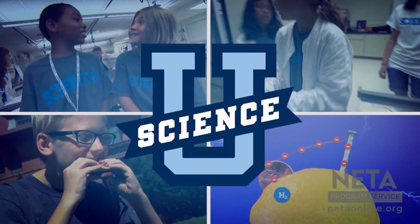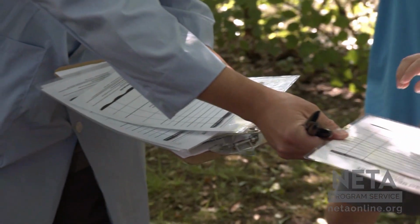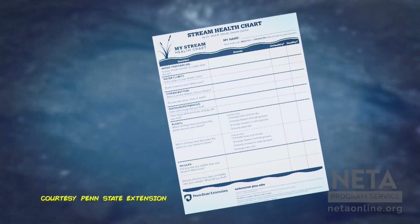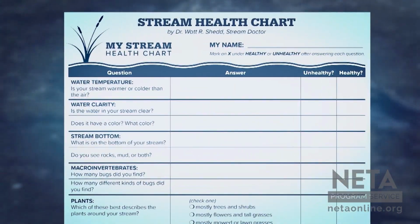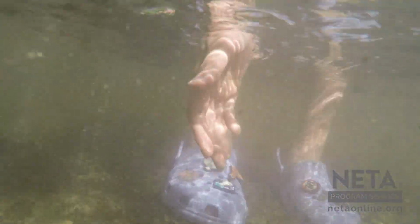Today, campers are conducting a stream health survey. Here's what we want to find out. Is this stream healthy or unhealthy? Remember, before you go on the water, this activity should have adult supervision. We'll start with a question. Is your stream warmer or colder than the air? Put one hand in the water and the other one straight up in the air.